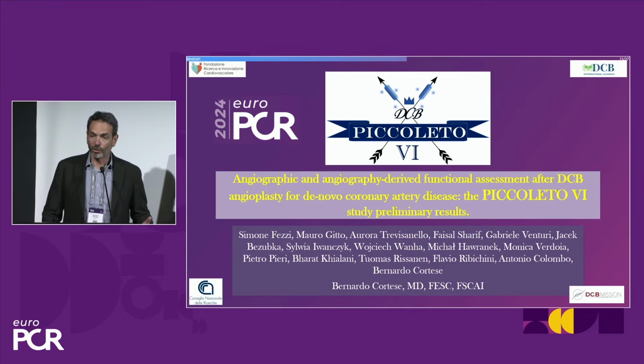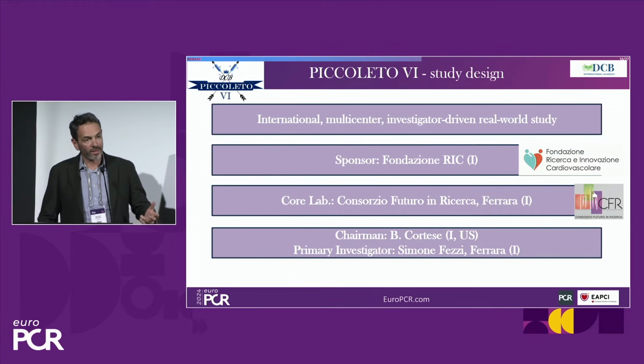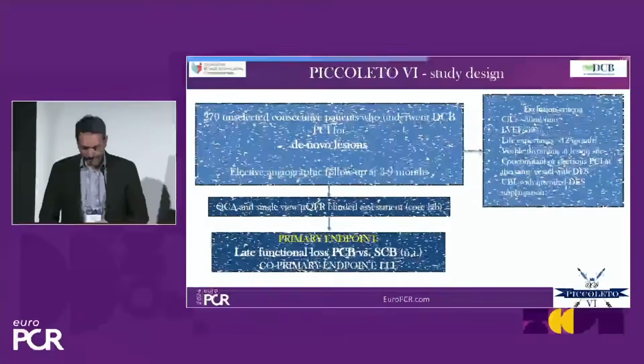And then we have Piccoletto 6, which was presented again during EuroPCR a few days ago. Again, not definitive data, but some more evidence. Piccoletto 6 is an investigator-driven study trying to address the performance and geographic performance of paclitaxel-coated balloons, several types of them, and sirolimus-coated balloons, several types of them, with a core lab analysis.